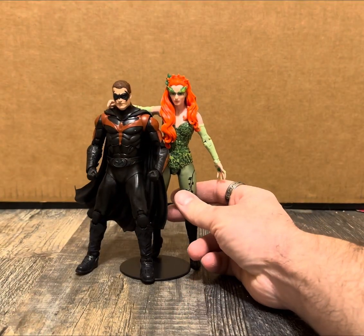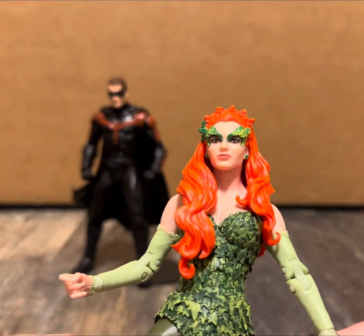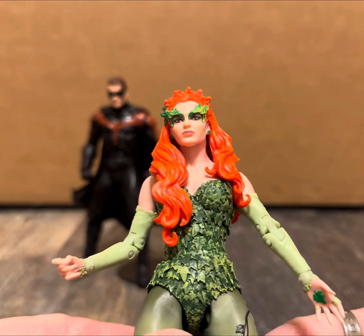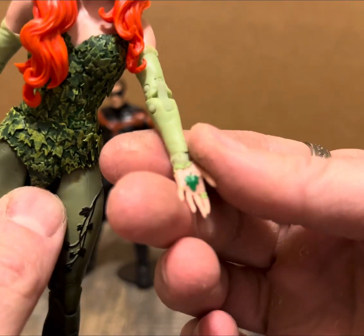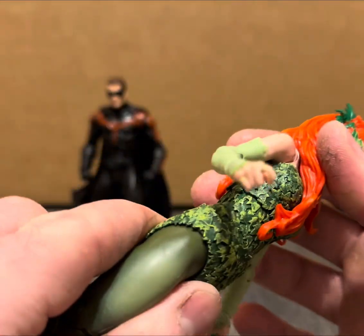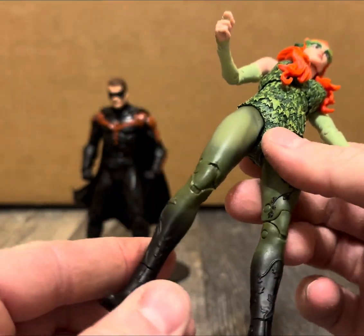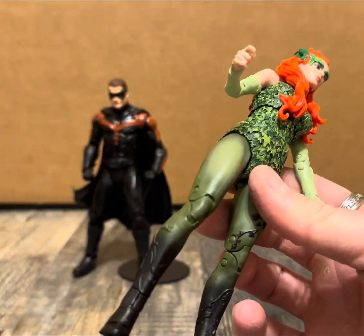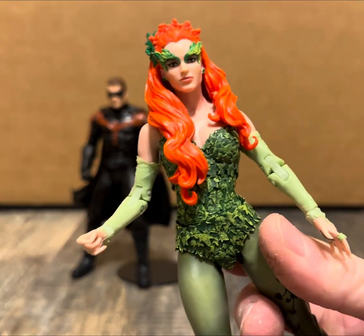Next up, we have Uma Thurman, who, like I said, they did an excellent job on this figure. You had the little poison ivy leaf in her hand. And the sculpting on the torso is just outstanding. And just the color is great. Nice detail all around.